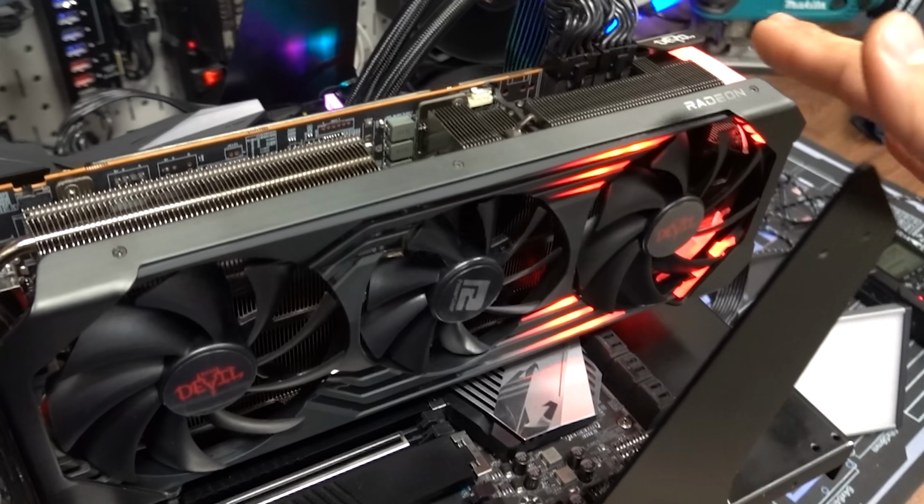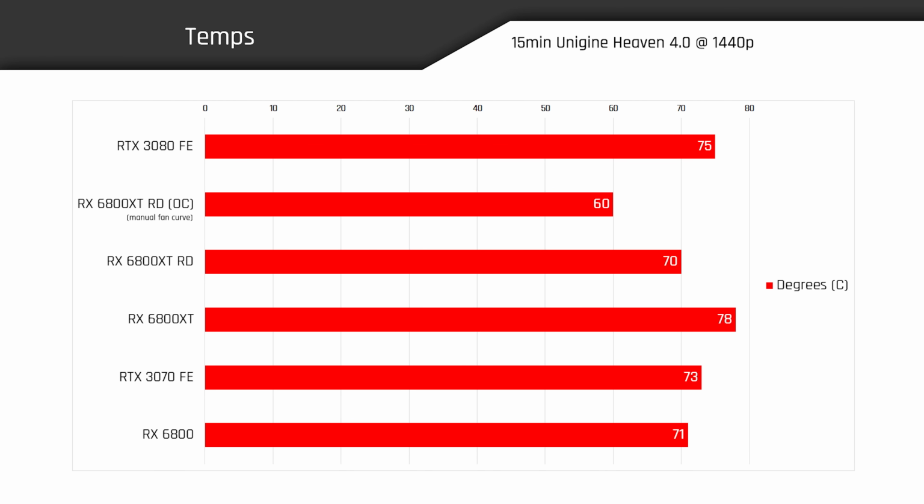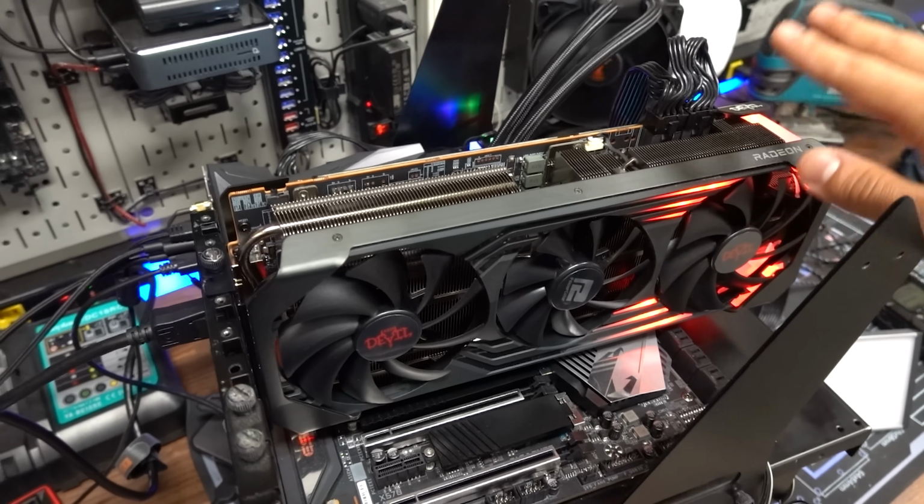I'm also happy to report that this card runs very cool and quiet. We hit a maximum of 70 degrees Celsius in our Unigine Heaven 4.0 test at 1440p, 70 degrees Celsius versus 78C, so PowerColor has shaved off 8 degrees right off the bat with this custom cooler. And they've also managed to make this card run very quietly as well.